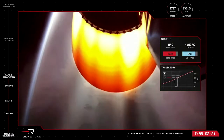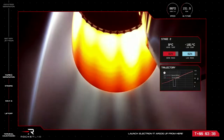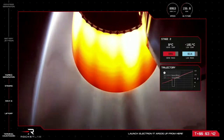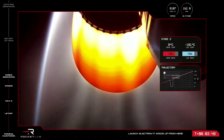Guidance is nominal. Stage 2 propulsion is nominal. Everything is looking great at the start of our Stage 2 burn.